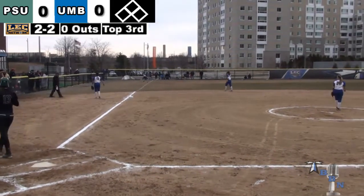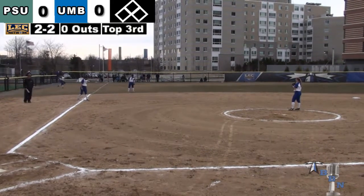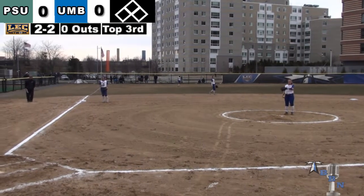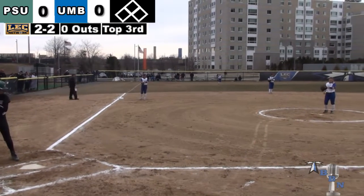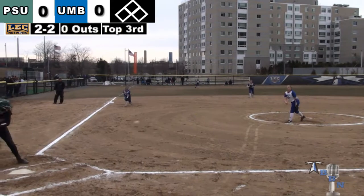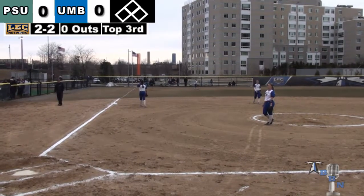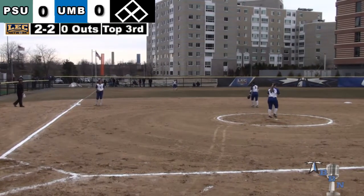That one's fouled off, so we will keep going here. Butler maintains the count at 2-2. Catania deals, fouled off again. Butler working the count pretty hard here. We will see pitch number 7 of the at-bat coming up. The entire first inning only lasted 7 pitches for Catania.